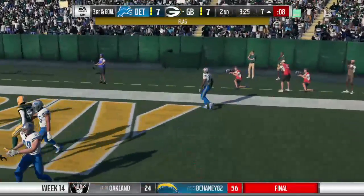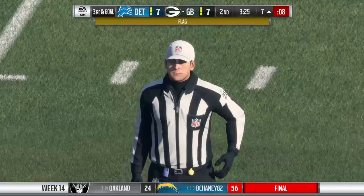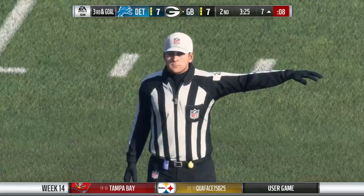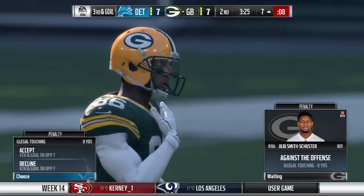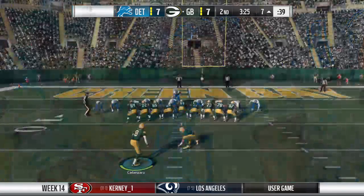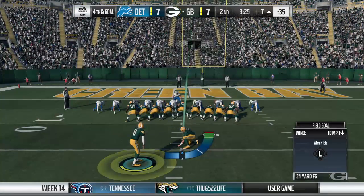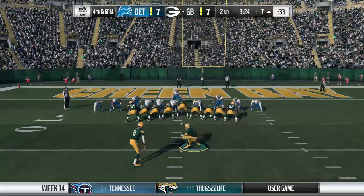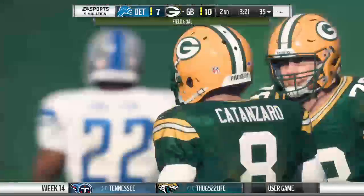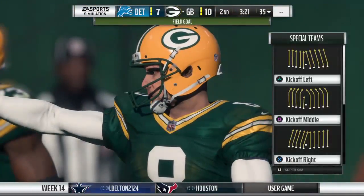That's incomplete, but there is a flag down, so hang on. A big call coming on 3rd down. Illegal touching, offense. So this will be accepted as it moves the offense backwards. Now Chandler Catanzaro for the field goal here. From the left hash, should be a fairly easy one here. And Catanzaro's kick is right through. And they take the lead here now at 10-7.